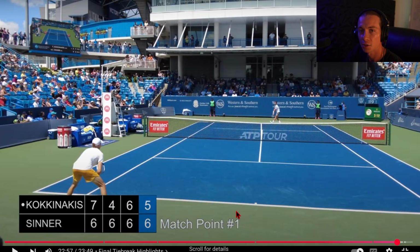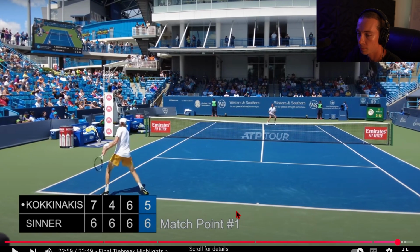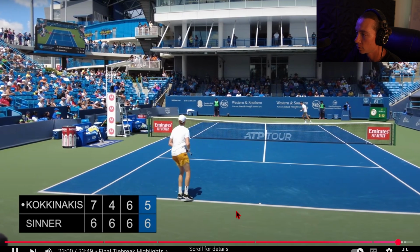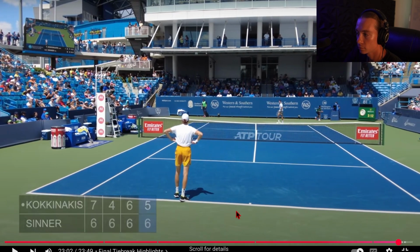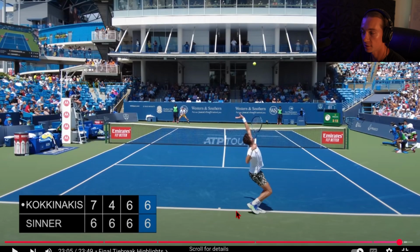Do you think that was a good decision for him to do that? Serves out wide to his backhand. Okay. Missed it a little bit long. All things considered, you obviously don't want to take that much risk on the return like that, but I mean, what can you do? That's not the worst miss in the world. See if he goes with the out wide serves or if he's going to bomb ace down the tee.